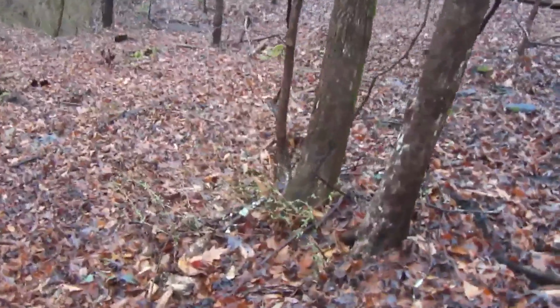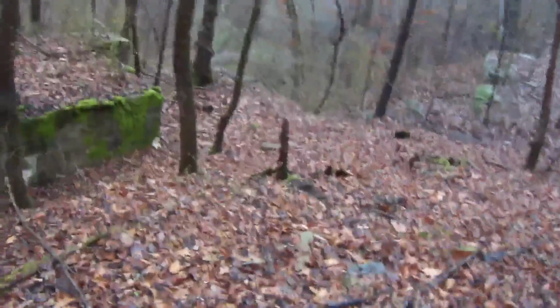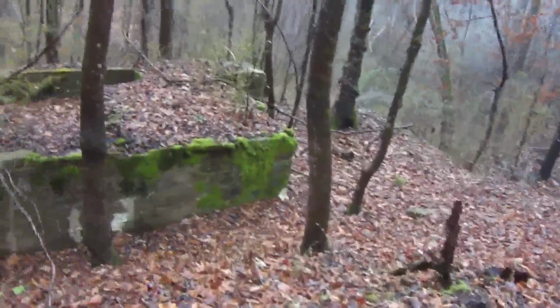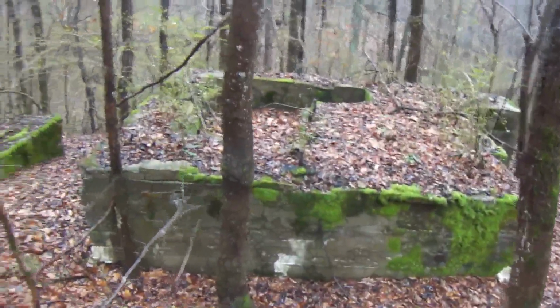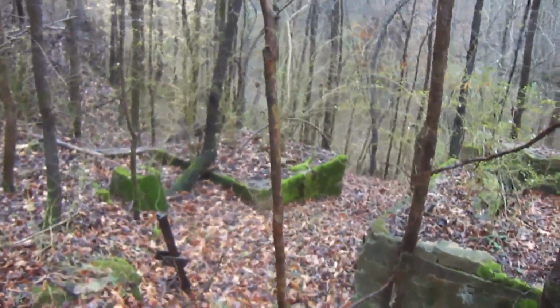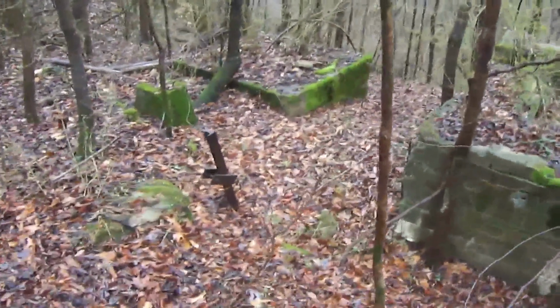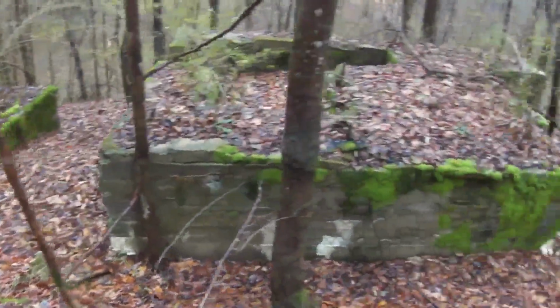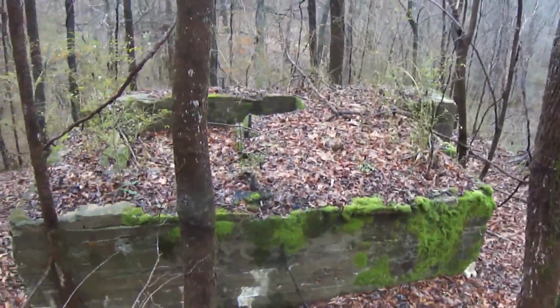Yeah, I gotta watch my step, man. But this is it. This is the cable hoist house right here. Probably, there's a section of rail right there. Probably, you know, they had a huge wooden building around there.